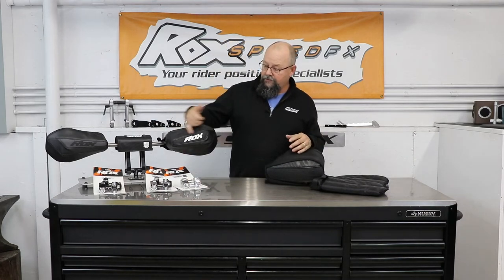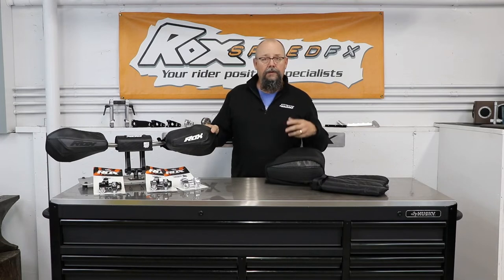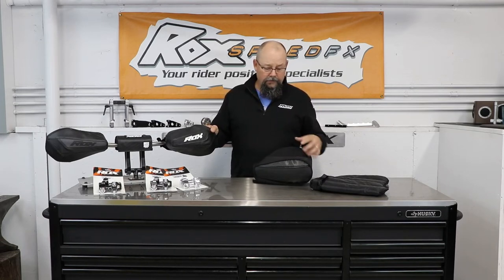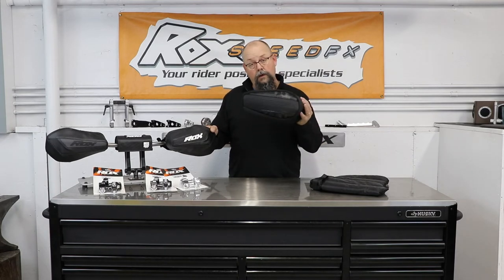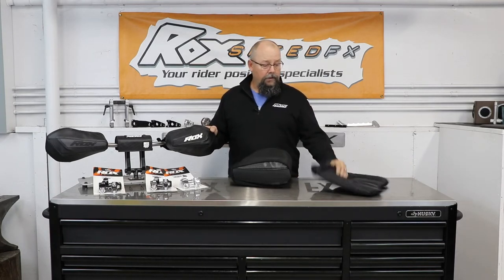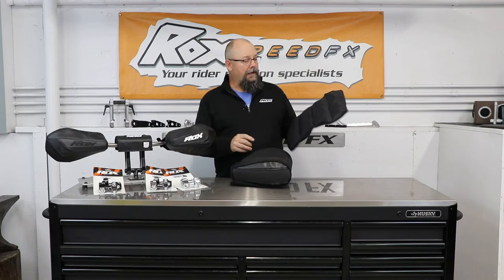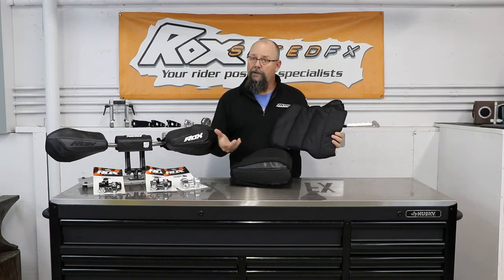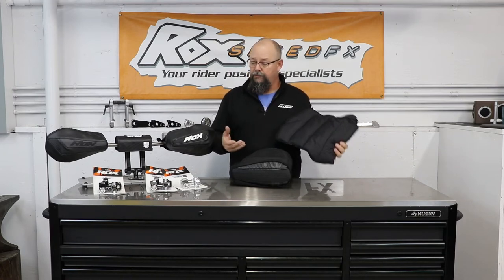The other thing that we have here on display is our Gen 3 Flex-Deck handguards. These are also available. This is something that we had sent him, but due to the fact that it was going to be a pretty cold night, he decided to run our all-season gauntlet. One of the things that we have sold in the past, that works for the guys that run the I-500, is this soft gauntlet. You can roll that up when not in use, roll it out when you're in use.